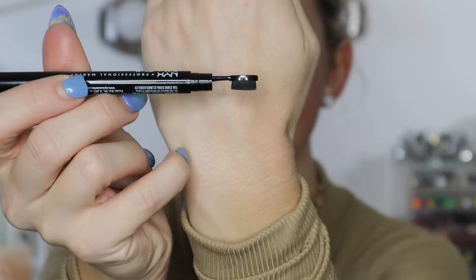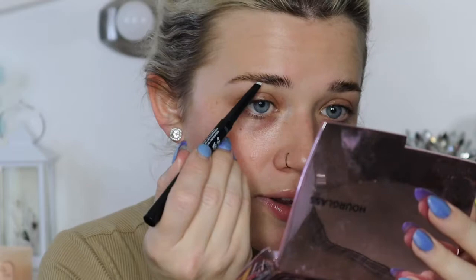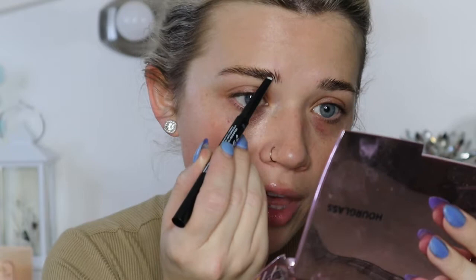Next, I do have this NYX Fill And Fluff Professional Makeup. This isn't clear. I don't really understand what this product is. It does have a little brush applicator fluffer on one side, and then on the other side, it is like a clear wax. I think it's supposed to hold up your eyebrows. I did get this free with my Ulta order, so I figured I'll go ahead and apply some, see if it does anything for my brows. Maybe it'll help hold them in place.